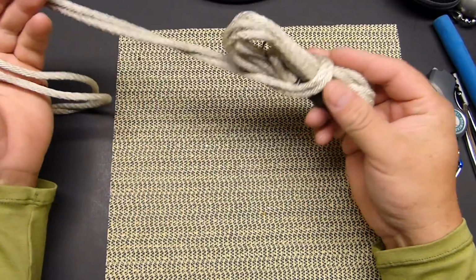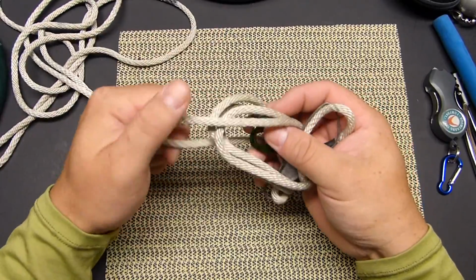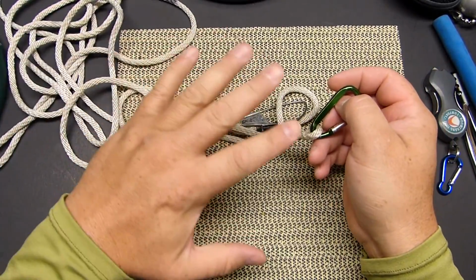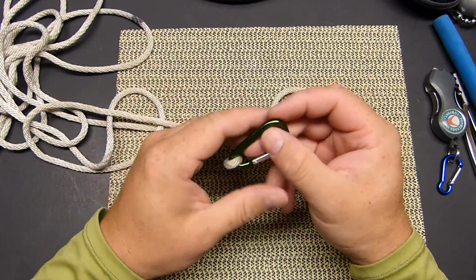The concept behind this is it's just a stringer. It's a one fish at a time stringer. And you have a length of rope here. This one happens to be 10 feet long. I find that's a good working length. It also pulls double duty for me. I have another use for this, and I'll get into that in a second.